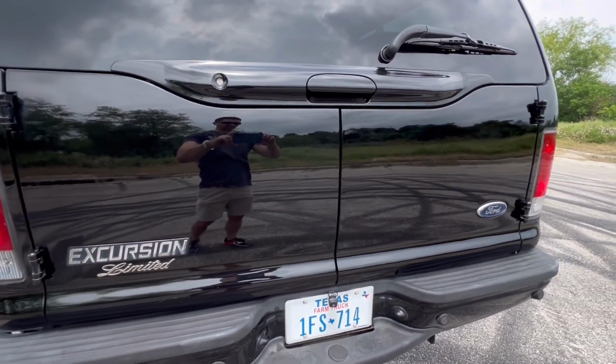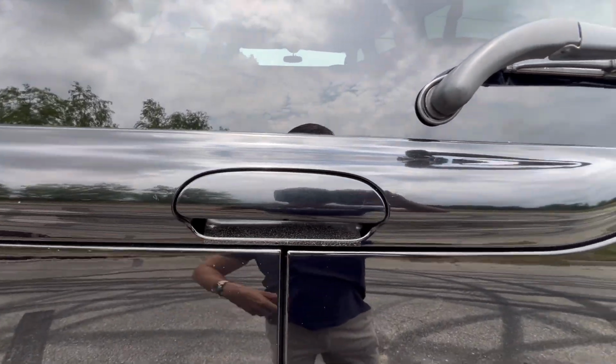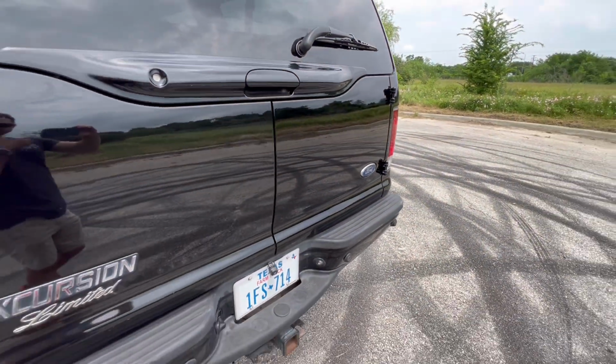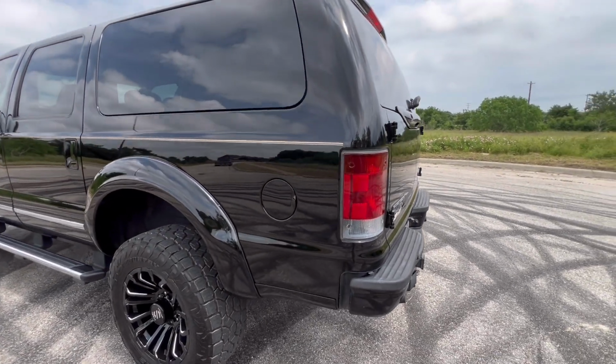It does have a backup camera. You can see it doesn't have any sun bake on this thing. It does have your backup sensors. I mean, just really clean, guys.